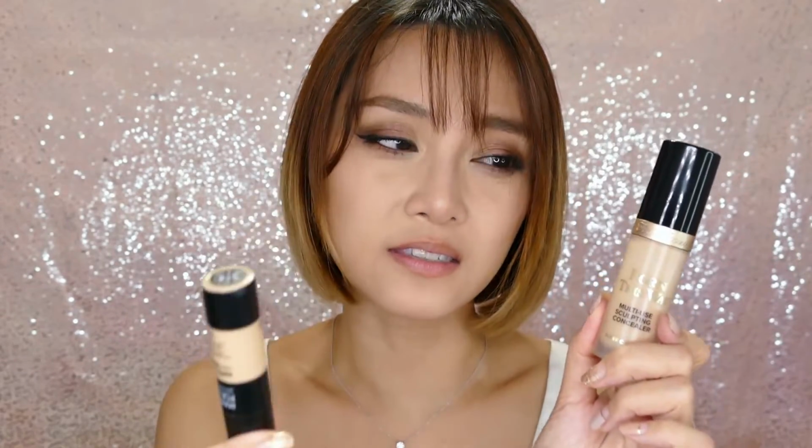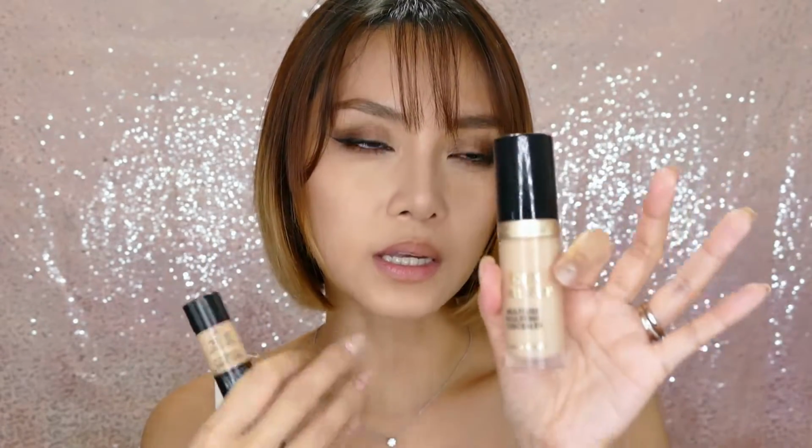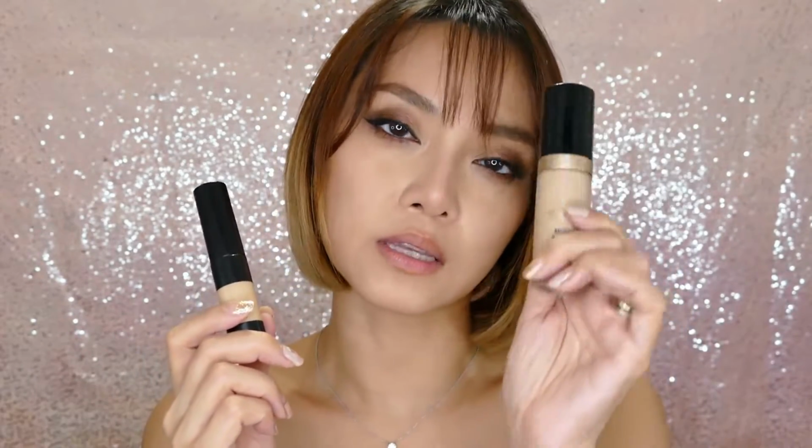Now with the Too Faced, you get more than 50% more product in this tube than in this, so you definitely get more value. I personally find this to be a little bit more creamy and more emollient, so it blends and sheers out a little bit more, and on the skin, I feel this has more instant coverage than the Too Faced. Again, if you have oilier skin, I still think this will grab onto your skin and cling on much longer than the Too Faced.